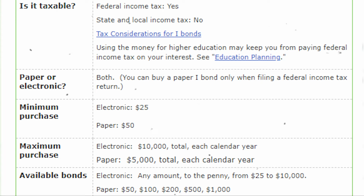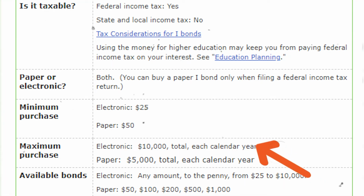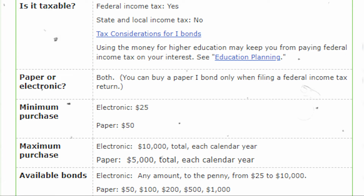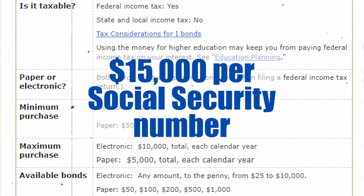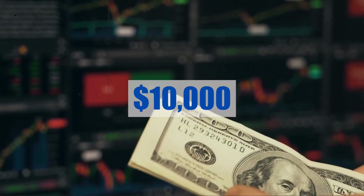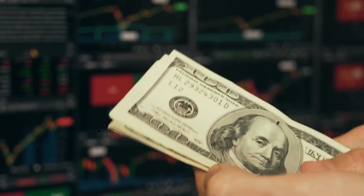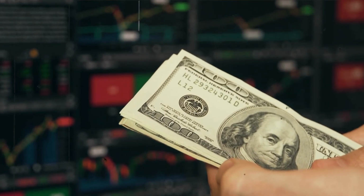Also, you can only buy up to $10,000 in electronic bonds per calendar year, but you can use your tax refund to buy up to $5,000 in paper bonds, bringing your potential total to $15,000 per Social Security number per calendar year. The most straightforward method is to invest $10,000 all at once. But if that's too much for you, you can set up scheduled purchases at regular or irregular intervals.